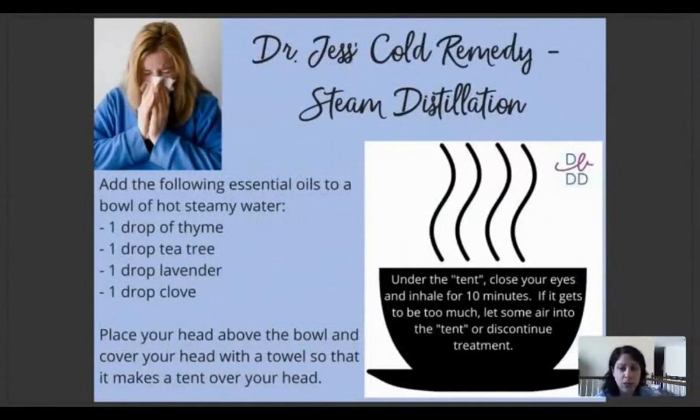And so this is pretty cool. I don't know, but when I was a kid, whenever I got a cough and a cold, my mom used to put Vicks in a hot bowl of water and put a towel over your head and breathe in the vapors. This is exactly the same thing, except you're doing it with essential oils.